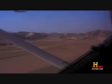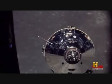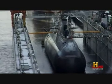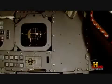Gyroscopes are used all over the place, in airplanes, in spacecraft, in submarines. This allows them to determine their position based on where they started. They can also use it for finding their velocity or even just the orientation of the vehicle in space.